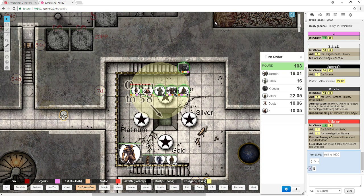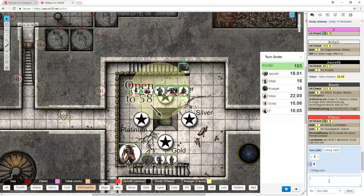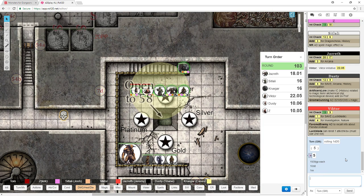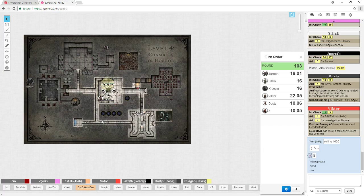All right, so divided by 6 is 1,939 gold pieces each. Don't say it, Josh. Say what? Meat grinder. Oh, yeah, no. All right, 10 downtime days, 1 renown, and we are ahead of schedule. So you guys have in 3 adventures cleared 3 levels, and are halfway through the 4th level. That's pretty good. There's only 2 levels after this one.